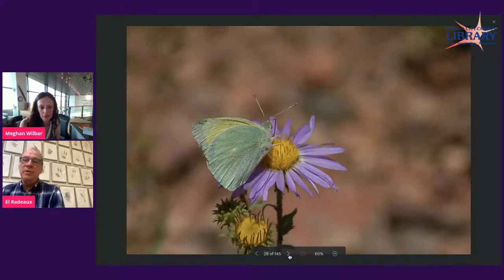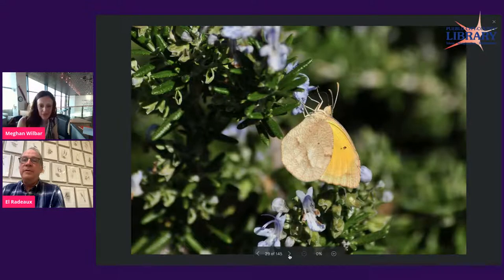Now this one that's underwing is different. It's kind of greenish and it's got that one faded white spot. That's the Queen Alexandra sulfur. Next. And it's on a nap. Oh, that's back to the Queen Alexandra. Next. Okay, this one's a little different.